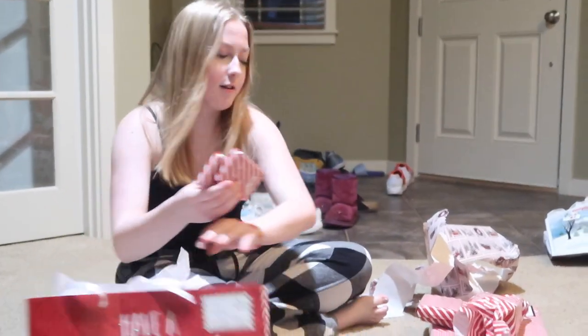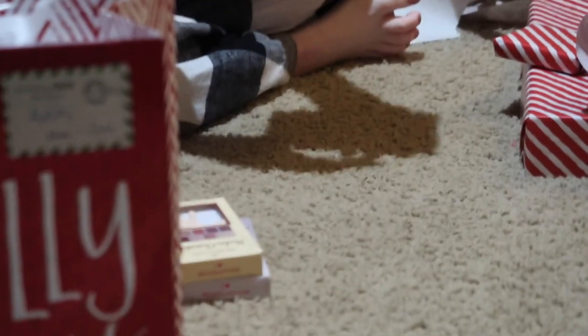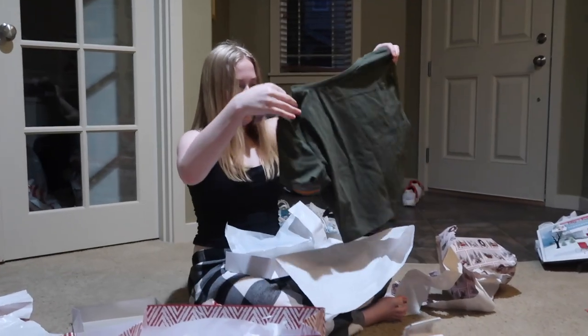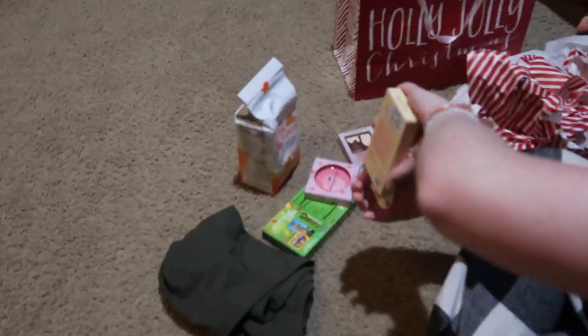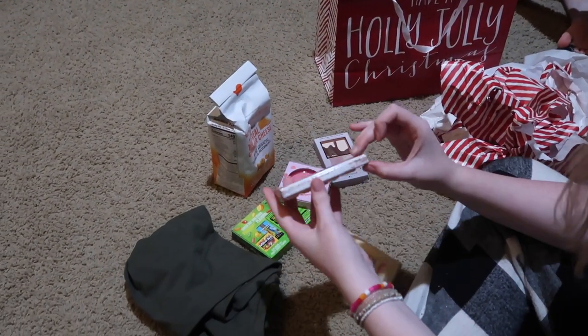Okay. Highlighter. No, that's cute. You like that? Oh, nice. Yeah, that's really cute. She did pretty good. Oh, Mom opened it. I wanted to make sure it wasn't broken, because I dropped it like 10 times.